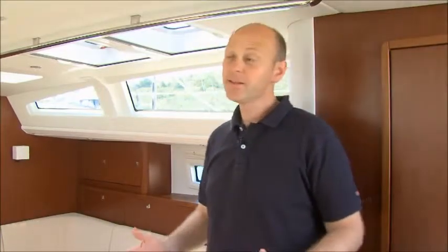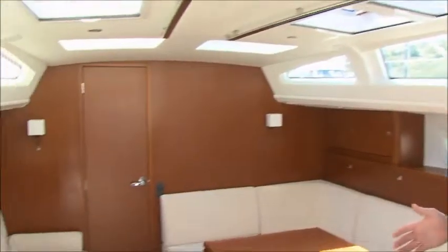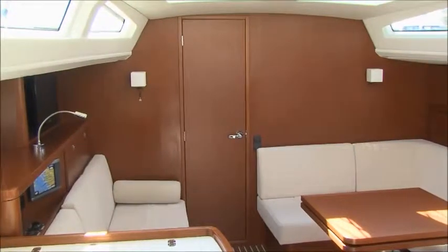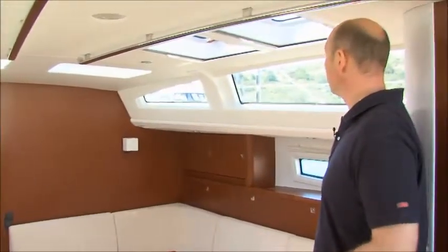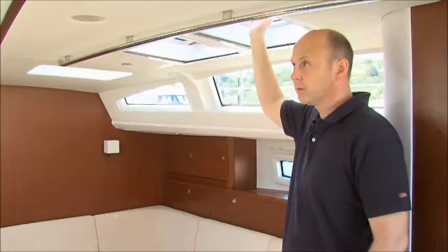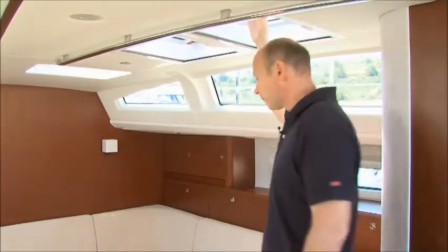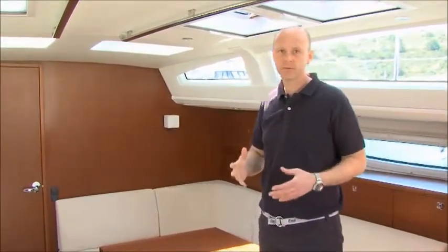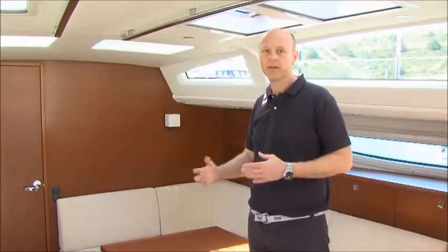Welcome to the saloon of the Vision 46. This saloon is really unique. We put a lot of effort in giving you an enormous spacious feeling and flexibility, plus a lot of light. You see, we have huge hull windows, we have huge windows in the deck house, and ventilation. We have 4 hatches and another opening on the port side. Then we put a lot of thought into how we can give this room so much flexibility that it suits the different needs while you stay on board.